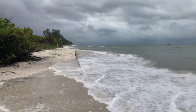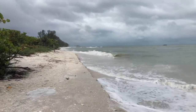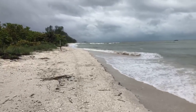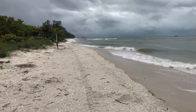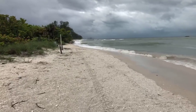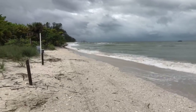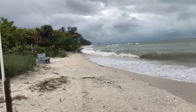No beach here. The beach is pretty much washed away up here in Area 5. Crazy. That wind is starting to kick in now. Blowing right in my face. Later on, the wind's going to shift to an onshore breeze, and the waves are really going to kick up. Definitely going to take their toll on the beach.